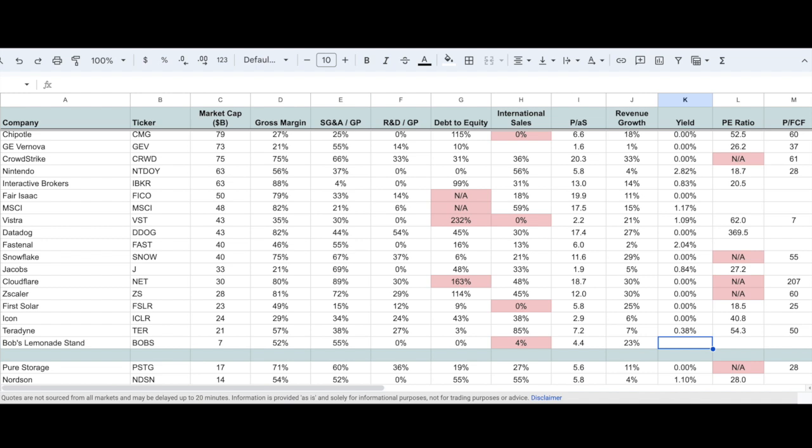Dividend yield. If you have a mature company, a lot of times they don't have anything better to do with their money besides give it back to their shareholders.